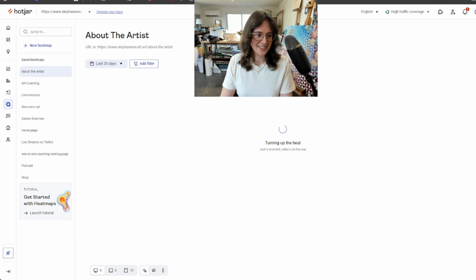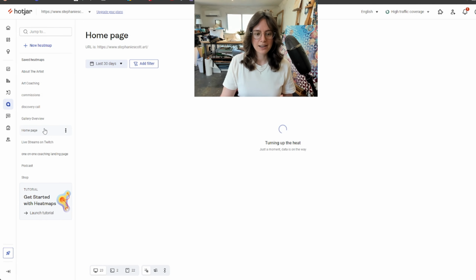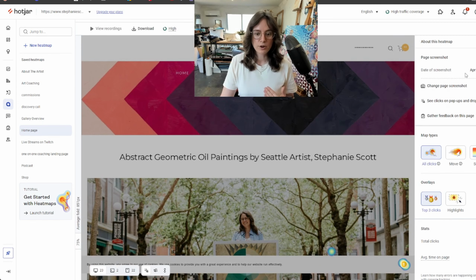Heat maps are fascinating. You'll see on the left here, I have set up several of these pages for people to use. I have About the Artist, I have Art Coaching, which I have since taken down. I have my commissions page, the discovery call page, my gallery overview. I want to see how people are using that, the homepage, live streams, and the podcast. So if we go to the homepage, I'm going to click on this. It takes a second. It says turning up the heat and they get the data. When you go to my website, this is where people are clicking.